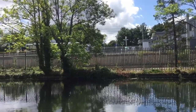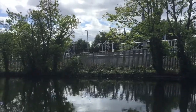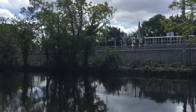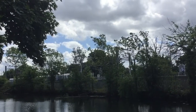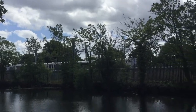There we go, West Drayton Station. People waiting on the platform for the next train to come in. On one side it goes to London Paddington, and on the other it heads out towards Reading and Didcot Parkway. There's the Elizabeth Line service to Reading just coming in.